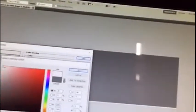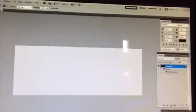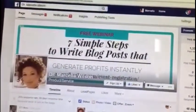All right. So what I like to do is just put a block on that. Maybe just change the color to white. Let's see. Just change it to white right quick, so just give it a blank canvas for now. So here's what I do if I'm working on my Facebook cover photo in Photoshop. But like I said, you can use PicMonkey, Canva.